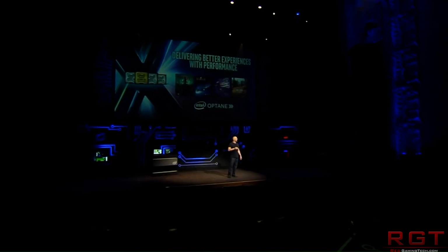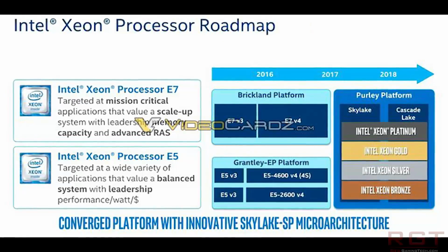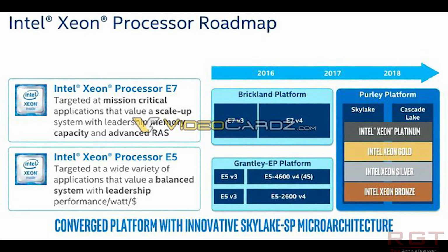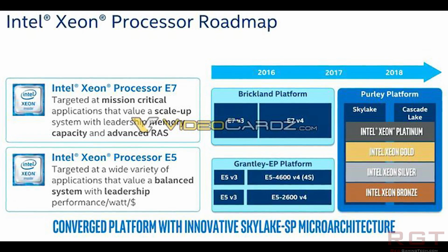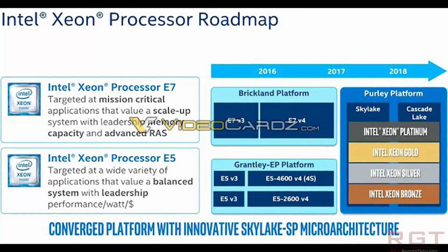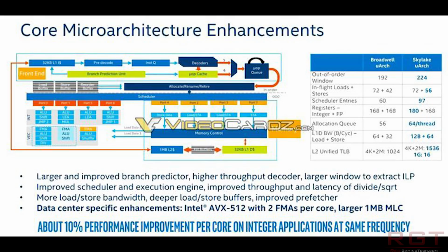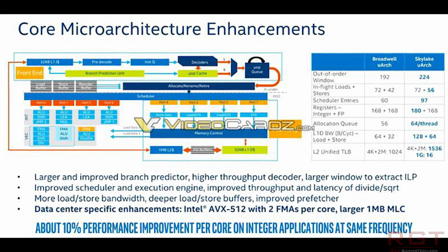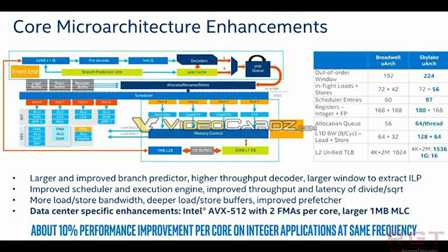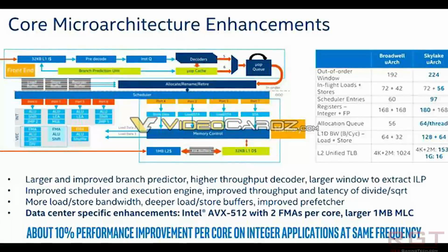Basically, Purley is expected to transition and finish by 2018. That's what they're saying internally. I won't read out all of the differences between the Skylake architecture versus Broadwell, but most of it is pretty self-explanatory. Level 2 cache has improved, level 1 has been doubled, and execution units have been drastically improved as well. We've also seen the introduction of AVX 512 with 2 FMAs per core, along with 1 megabyte of MLC.